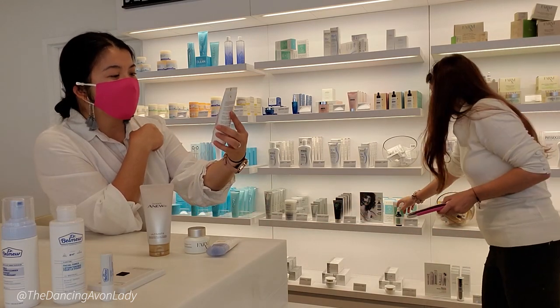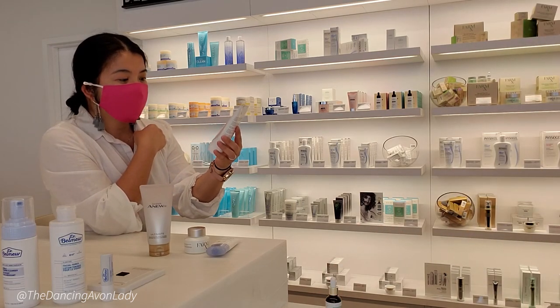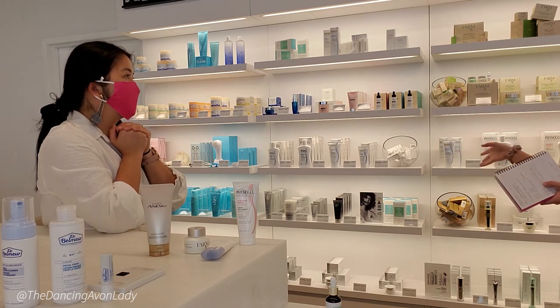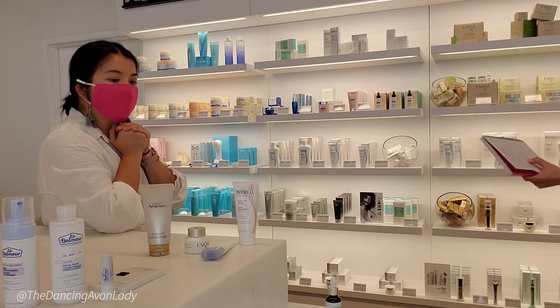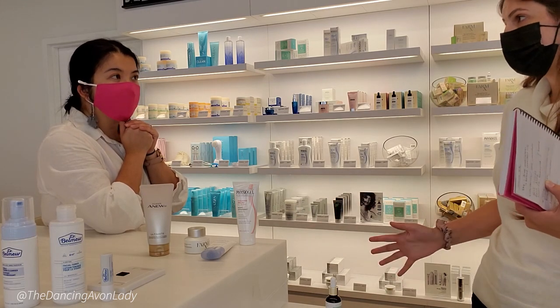Oh, hey, that's one of my favorite ones. For face? Yep, for face. Nice. There's the lotion version. This one's like your everyday. The blue one is your everyday. But the other one, just because of what you said, I'd rather go more for sensitive skin just in case.